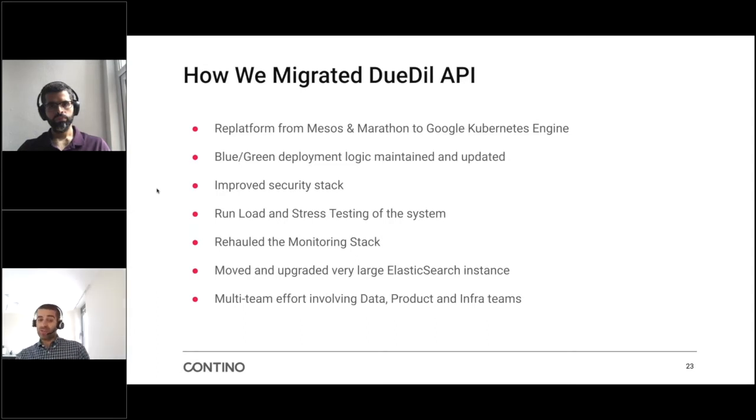As I said, this was a bit of a white glove migration, so we had to run load tests and stress testing of the system throughout this. We changed the monitoring stack and removed and upgraded these very large Elasticsearch instances. As I mentioned, this was a significant migration in terms of complexity. These are Elasticsearch instances that have terabytes, that are very, very big.